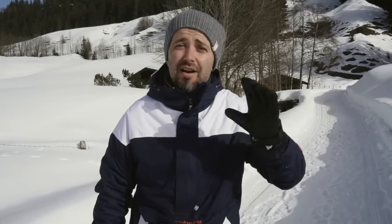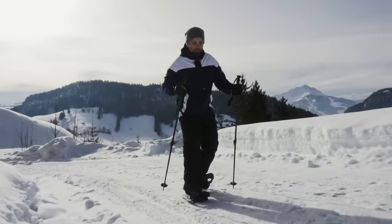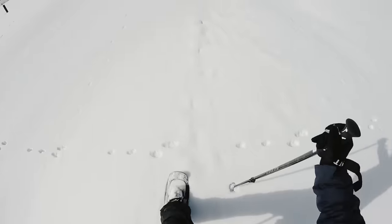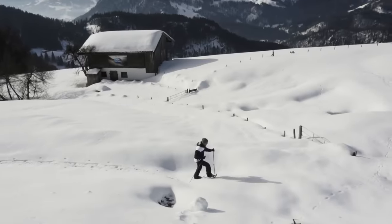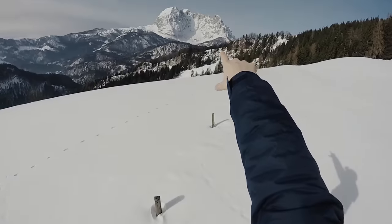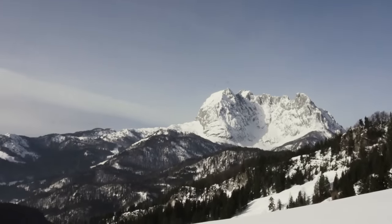It's a glorious morning in St Johann in Tirol, so we're going to go snowshoeing up to a viewpoint and check out Wilder Kaiser, which means Wild Emperor in English. This is what being in the mountains is all about. Views like that.